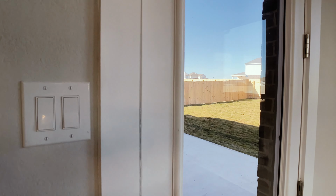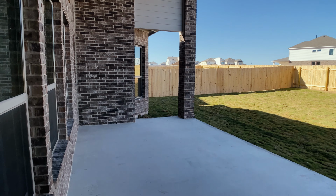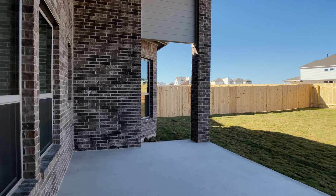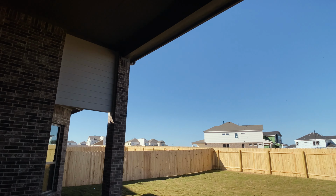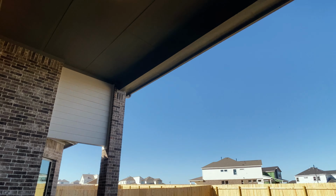So this home is priced at $675,000 currently, but you could also build this plan in so many different communities that Coventry is in across Texas. This is one of the biggest things I would definitely double check with the builder before buying it, and that is ceiling height in your patio, okay?